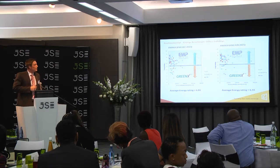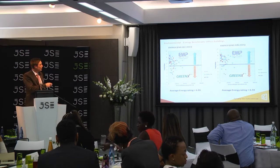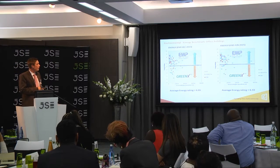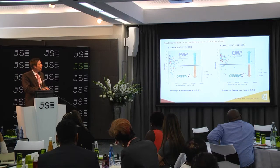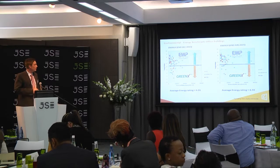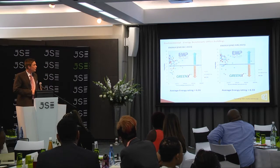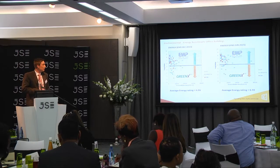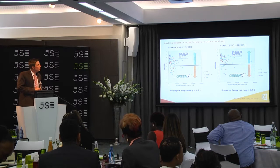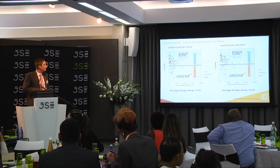Now, in essence, this is live data from where we were in December 2013. What you will see on your y-axis is the energy rating from 0 to 10, where 5 is the benchmark. And on your x-axis, you will see the size of the specific property. You will see that there are a few properties below the line. Each dot represents a property or an office park, and each color of the dot represents properties in different regions.